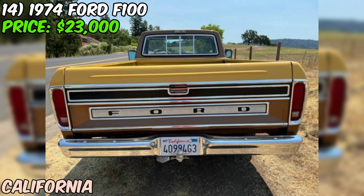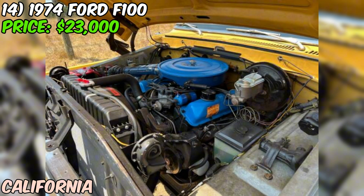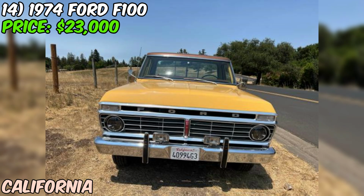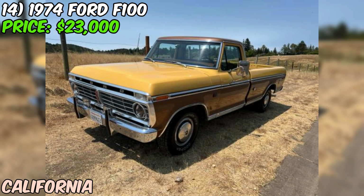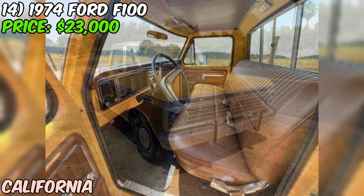That's increasingly rare for these old Fords. The Ranger XLT was the top trim level, so you're getting all the fancy features Ford offered in '74. What's particularly interesting is that everything seems to work: the radio, heater, fan, and it even has an alarm system. Good tires and brakes mean you won't have to immediately spend money on maintenance. Being smog exempt and having tags through October 2024 is a nice bonus for California buyers.